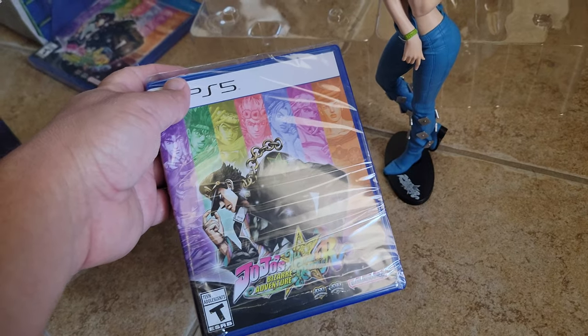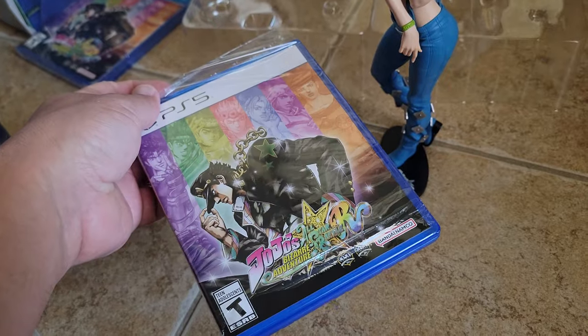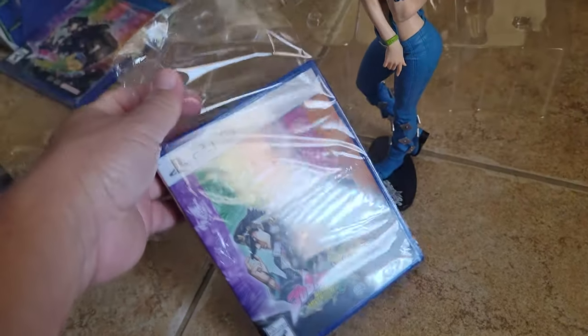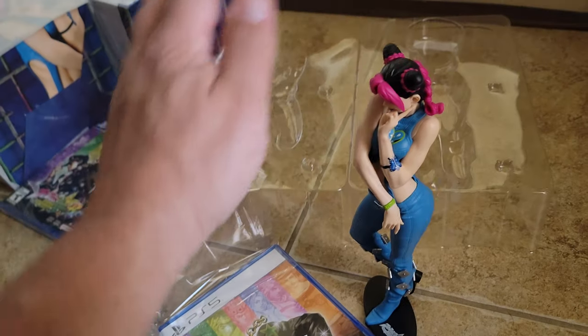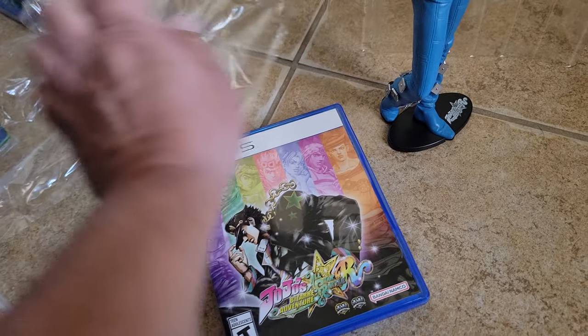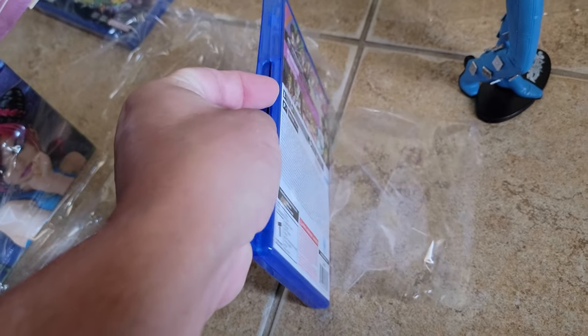Okay, stand by. Okay, so we chose to open the PS5. I just sliced the bottom so the top would slide off. There we go. Oh, you're looking at me. I opened it up all wrong. I'm sorry, ma'am. Look away. Don't look at us. Shouldn't be opening sealed games. It's a crime. Ready? Here we go.